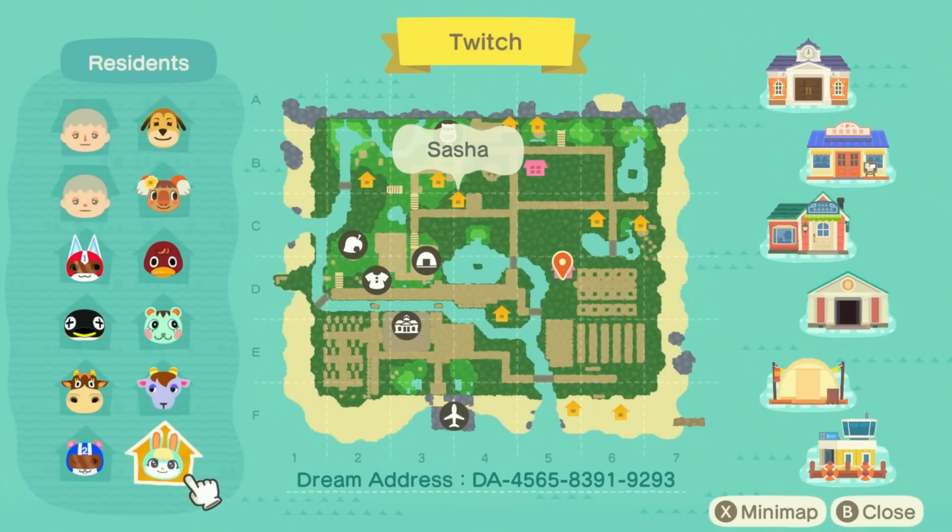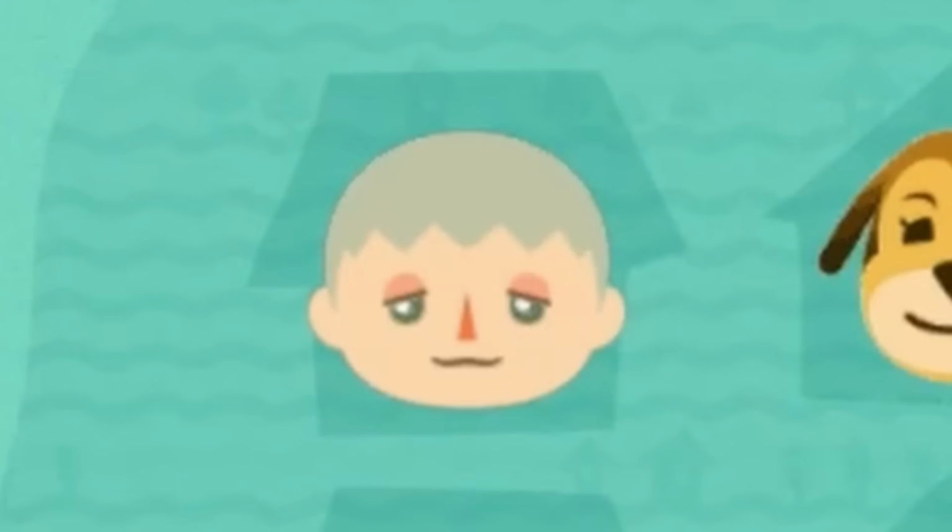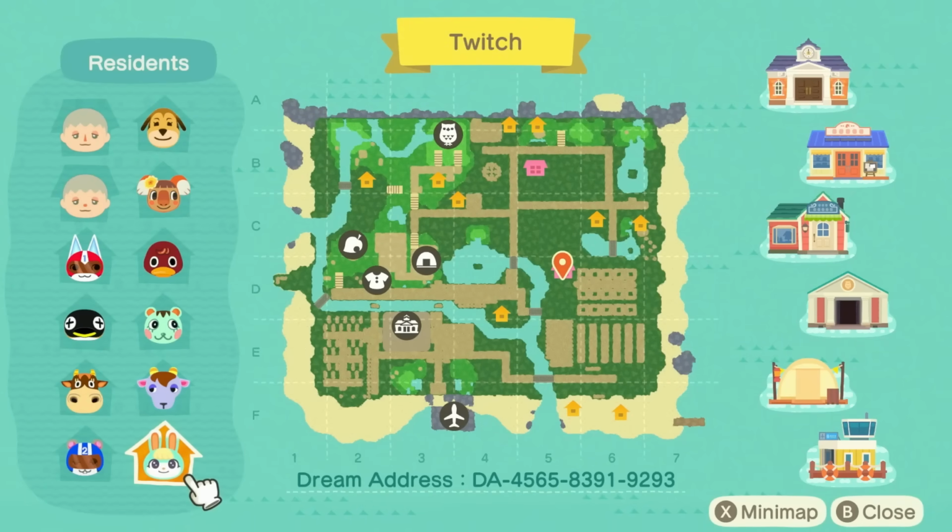First off, here's the map of my island, including the villagers I currently have. I called it Twitch because 4 years ago I was like, yes, I will stream the gameplay of this island on twitch.tv. I will not regret naming it that later on. My house is situated on what I call my farm, which encompasses most of the bottom right of my island.